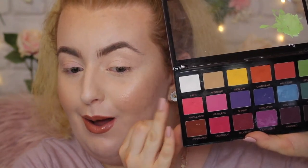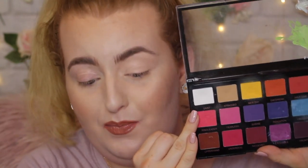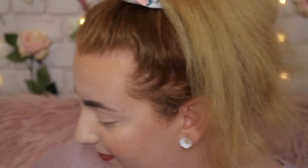Okay, so we got a colorful palette already. And the number that I have is too high, so I'm going to have to choose a different one. I didn't really think this through, actually. The color number is number seven. So let me just find out what number that is in the palette. One, two, three, four, five, six. Okay, so it's this color right here, which is called Ringleader. So we already have a nice bright pink.